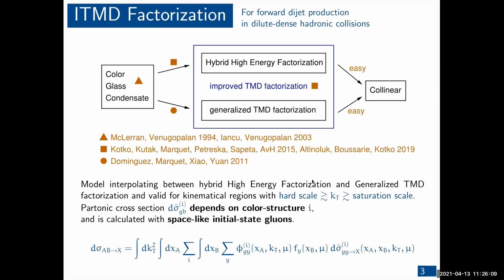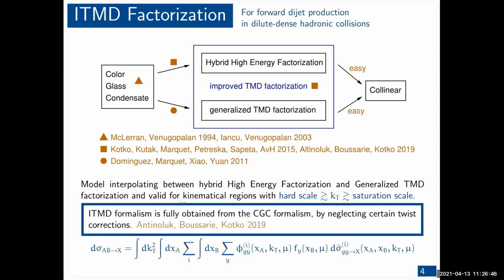Now, what we did, we tried to make an interpolation of this formula with high energy factorization, where you allow for finite KT also in the hard matrix element. But the difference in the formula is that in high energy factorization, you have only one TMD, right? So when I have here this sum over I, this is a sum over TMDs and eventually color structures of the hard matrix element. Originally this was a kind of interpolation. We came up with this formula. We know how to calculate these hard matrix elements, but then it was proven that you can extract this improved TMD factorization from CGC, where you take into account this kinematic twist.